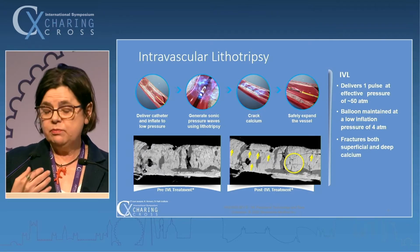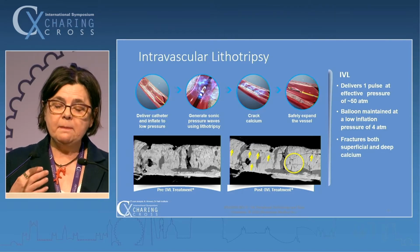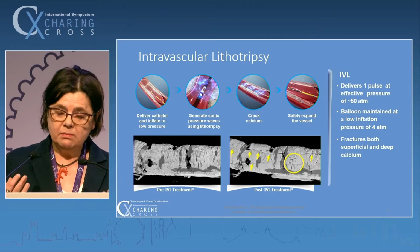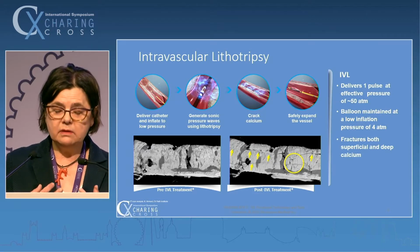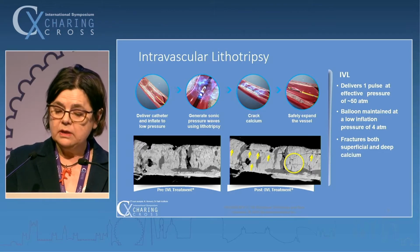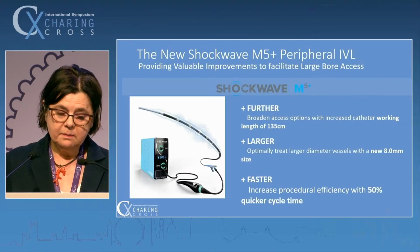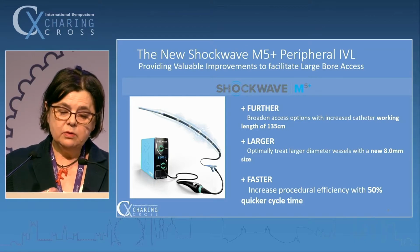And what was really amazing for me when I used this technology first, seeing that the vessel compliance is really increasing and that there is no distal embolization, which I could not imagine before when you deal with these calcified lesions. So Andrew already has presented the data about the new technology.